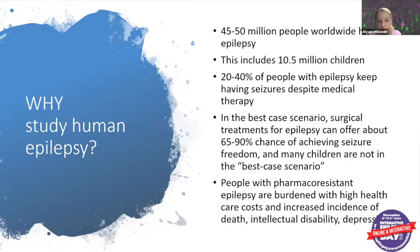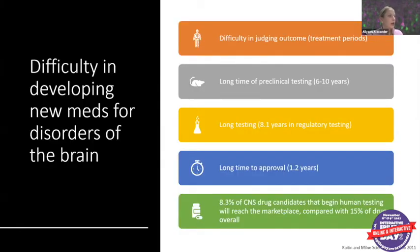And then, as I'm sure you know, children with epilepsy who grow into adults with epilepsy have high healthcare costs. They have increased incidence of death, intellectual disability, depression, and really many other disorders. So it's a disease that deserves to be studied. And so that is why I want to study it. All right.